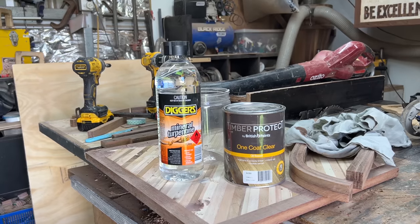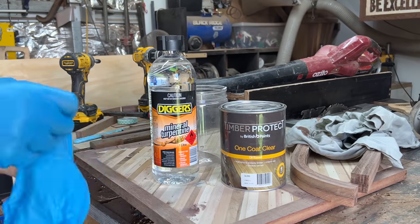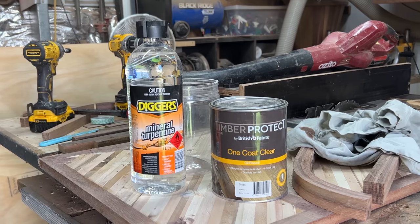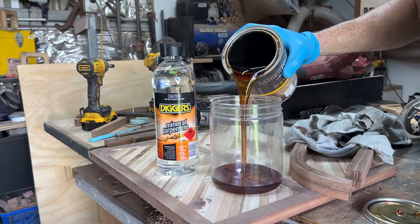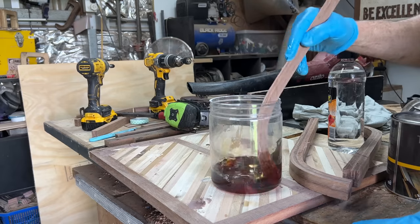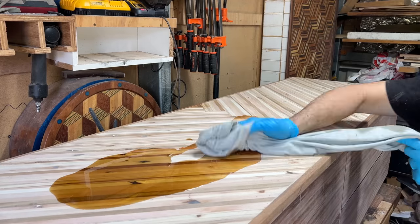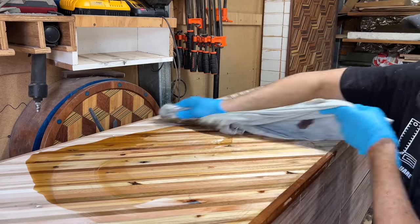Time for a bit of finish. I'm laying down some thinned down oil based poly to get my first look at this pallet wood glory. I'm not completely sold on the top just yet, and I may do a little stain combo as I've done in the past to unify the top a little more. However, I am not rushing into that decision.